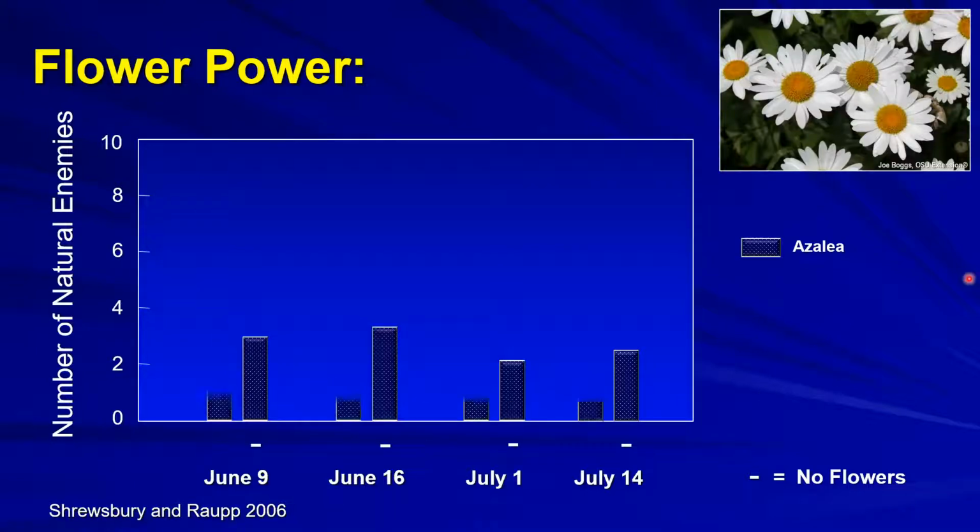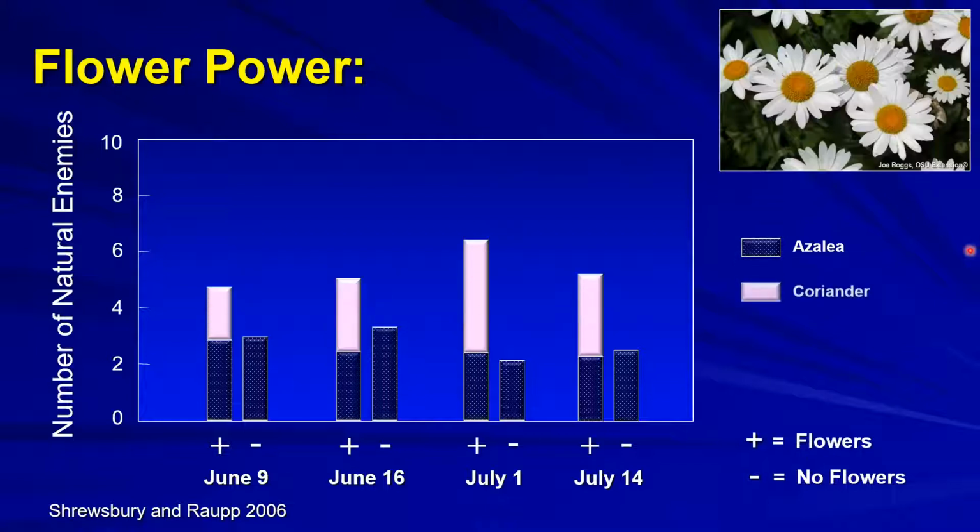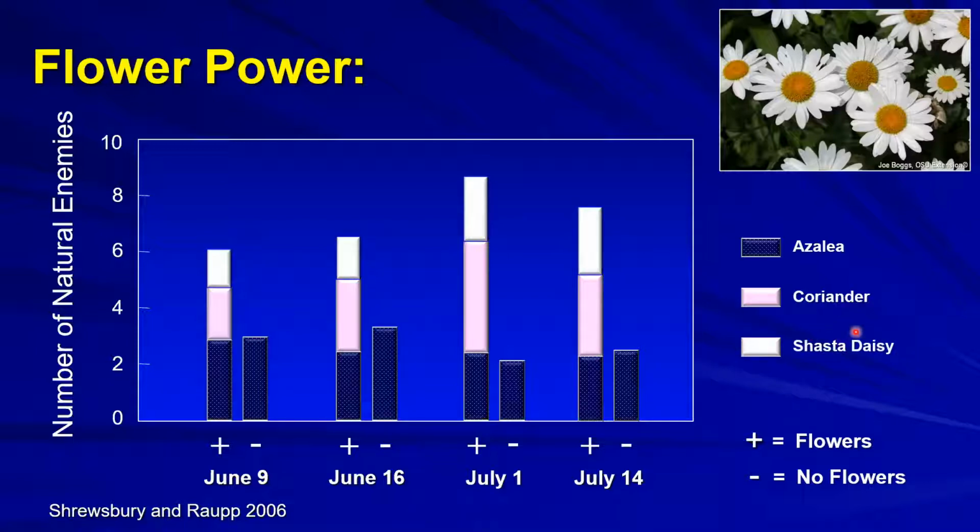And there's the graphs. But then they added 1 flowering plant, coriander. What just happened to the number of natural enemies? In each case, they went up. Then they added another, Shasta daisy, just 2 flowering plants. What just happened with the number of natural enemies? Why do you think I cannot find pests at the Cincinnati Botanical Garden and Zoo?